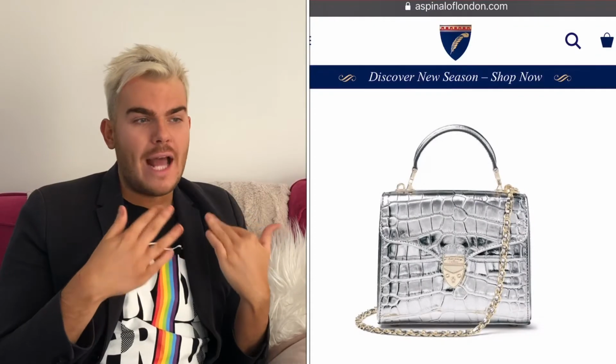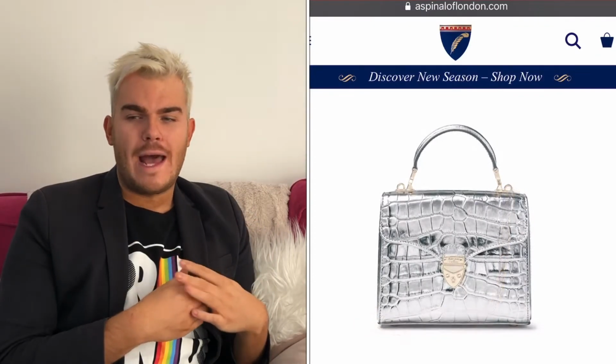Now, a style that I do very much consider to be a classic of Aspinal. They don't tend to change their styles that often, which I like because it does mean that you have a classic range. It's not like Prada where you have a new tote every season and they just continue all the old ones. This is the Midi Mayfair, and although this wouldn't be my personal style, I think this is a bag that you could wear formally.